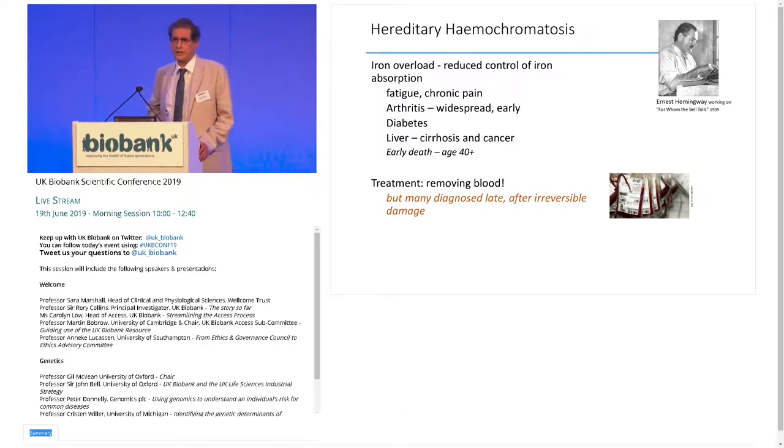Blood is very rich in iron, and once the accumulation of iron has been got rid of, they only need to donate blood 4 or 5 times a year to keep iron levels down, and the blood can actually be used for transfusions for other people. The problem, however, is many of these people are diagnosed very late after irreversible damage has been done.